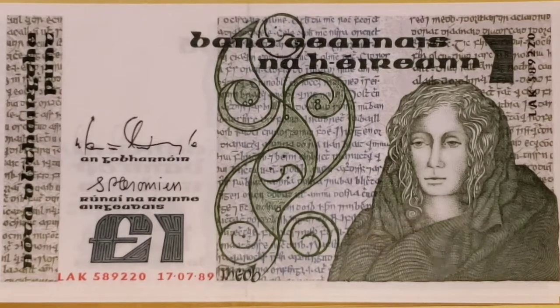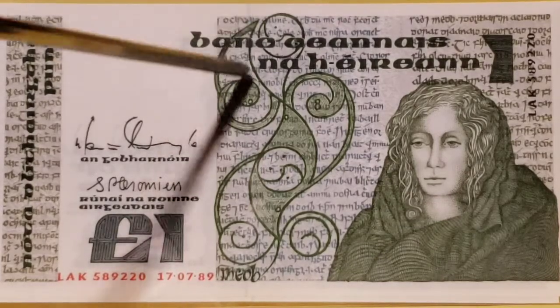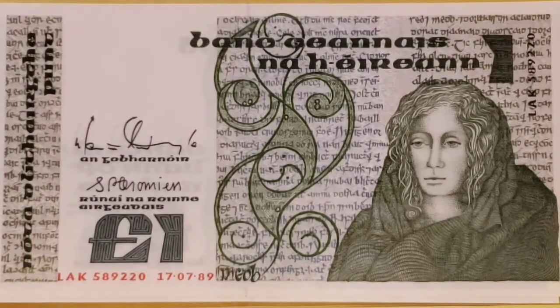There is a solid security thread at the center of this note. You can see it right here, and it runs all the way down the bottom of the note. This note was designed by the Irish design company Cervicon, and it was printed by the Central Bank of Ireland. And here on the face of this note, we have a picture of Queen Medb of Connaught.